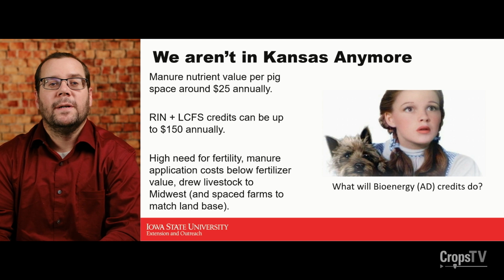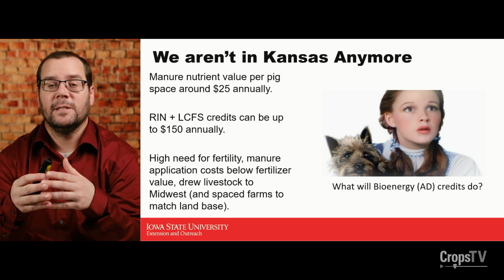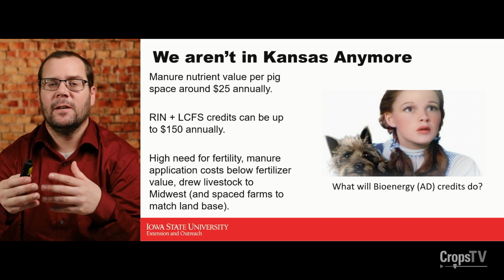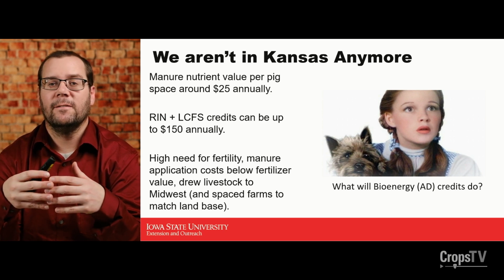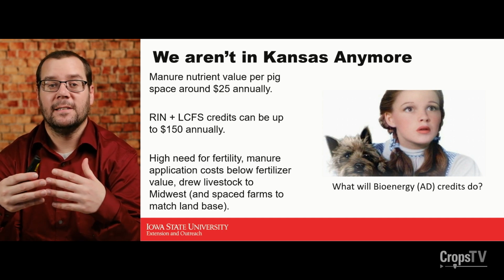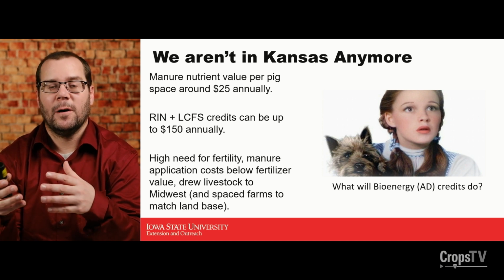The other thing I wanted to point out is I have it written up here for pigs, but if you wanted to think about this as another livestock species, one that's getting a lot of attention is dairy cattle. And they're really where we've seen a lot of anaerobic digesters being installed in Iowa. We've had about 9 installed in the last year. And those credits add up to about $1,000 a cow.